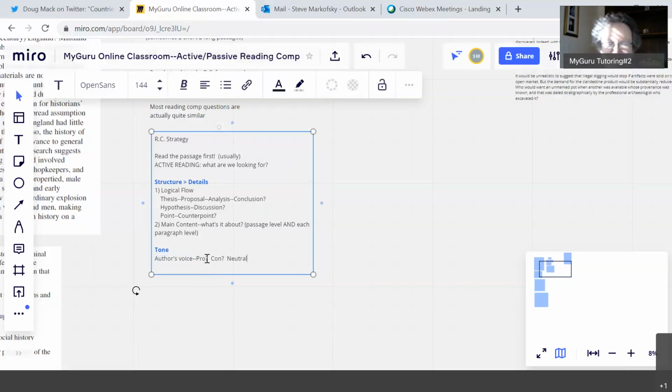Now, these are the big three, the big obvious ones. The author is either going to be a big advocate for something, or the author might be a critic of something, or the author might be some sort of an academic. But at the graduate level that you're going to be dealing with here, whether it's a GMAT or a GRE reading comprehension question, there's going to be more nuance. So it's not just going to be pro, con, or neutral.